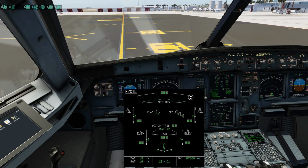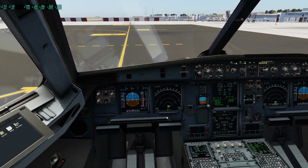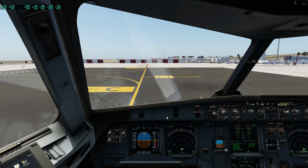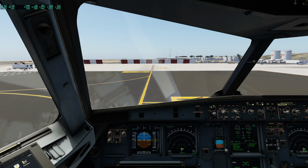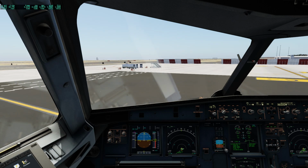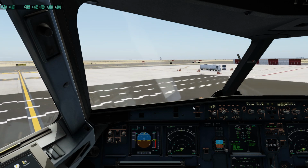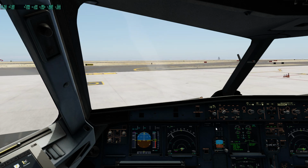There you go, trim up too. And we'll swing a left here. Takeoff config is normal, cabin is ready. Constraints will get on down here.